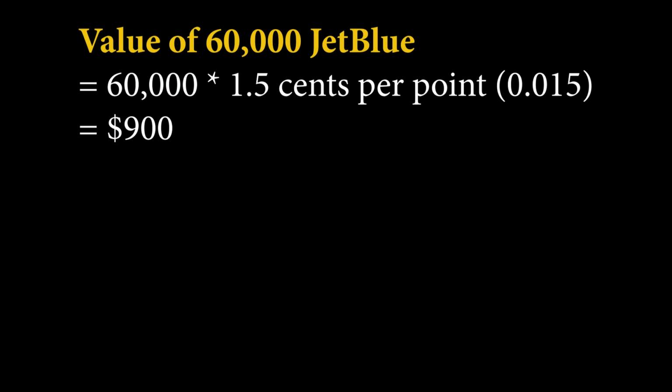JetBlue points are worth about 1.5 cents per point, so 60,000 points is going to be about $900 in value. This is going to be a fixed points program similar to Southwest, if you're familiar with that. So if you are someone who is trying to get outsized value, then it's a bit harder, but it is pretty good if you are someone who likes to fly economy.